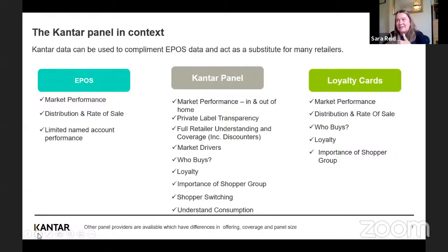With the panel, because it's our panelist data, we can push the depth of insight a little bit further. So we've got private label transparency. We cover all the retailers, including the discounters, who buys, loyalty, shopper group, switching, all the types of things that you're going to need to know about your brand at some point on their journey. You may also be aware that with Nectar and Tesco Clubcard, you can get chunks of that data as well, and that gives you brilliant performance information about that specific retailer. It tells you about who buys. It can also give you loyalty. So as you build your brand on its journey, you may need to have some EPOS, some panel, maybe some loyalty data.